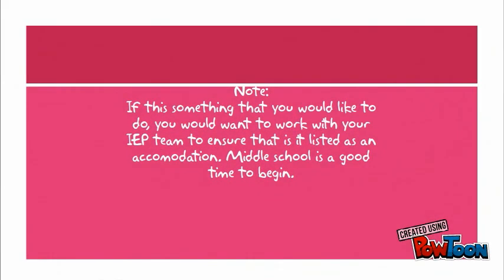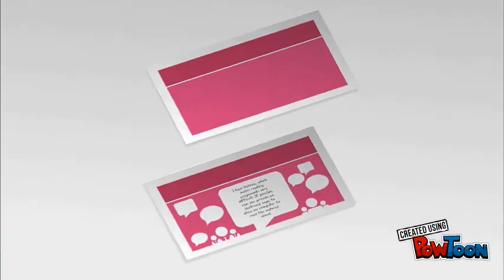Note, if this is something that you would like to do, you will want to work with your IEP team to ensure that it is listed as an accommodation. Middle school is a good time to begin.